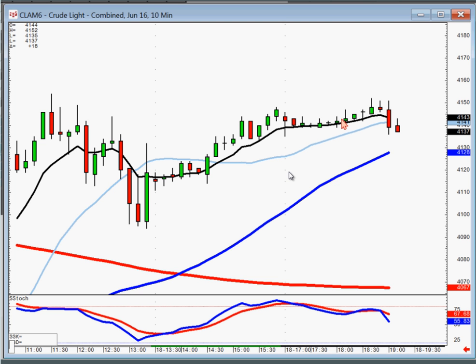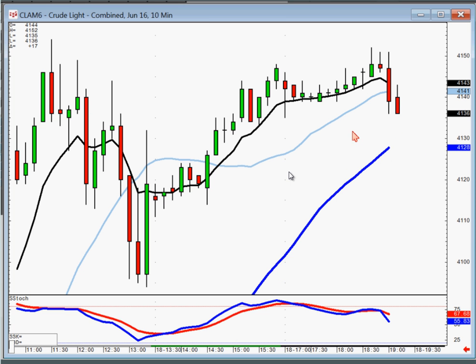The reason I'm mentioning this is this could be a daily chart, this could be a 10-minute chart, this could be a 1-minute chart. It doesn't really matter. The patterns all work the same way.